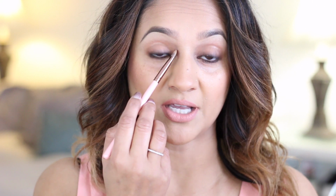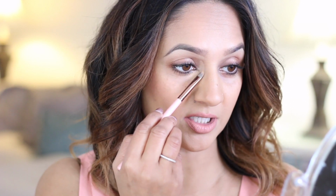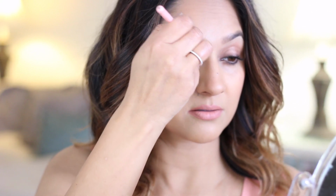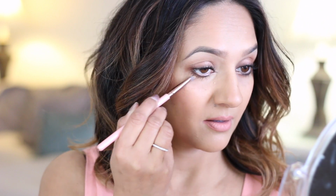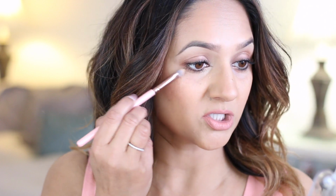And then another area that a lot of people kind of forget is the inner corner of the eye. There's always a little bit of darkness right in there. So you want to take your concealer up and just apply it where you see any sort of darkness. See how I'm using really small motions, and I'm pressing it into my skin and I'm not sweeping. And whatever's left on my brush, I'm just sort of dragging it out a little bit because there's not a whole lot of darkness right over there.